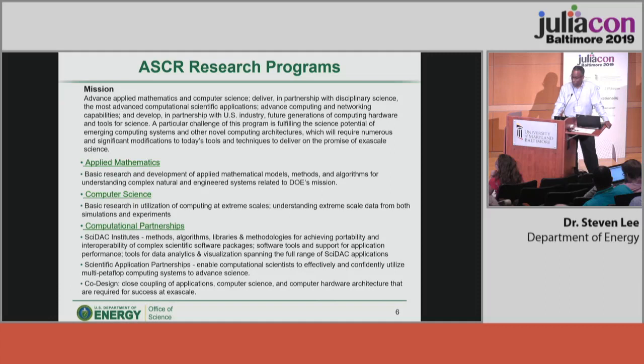And we also have computational partnerships. This is how we work with the other five Office of Science programs to get our tools into the hands of the scientists who want to use them on the world's fastest machines.